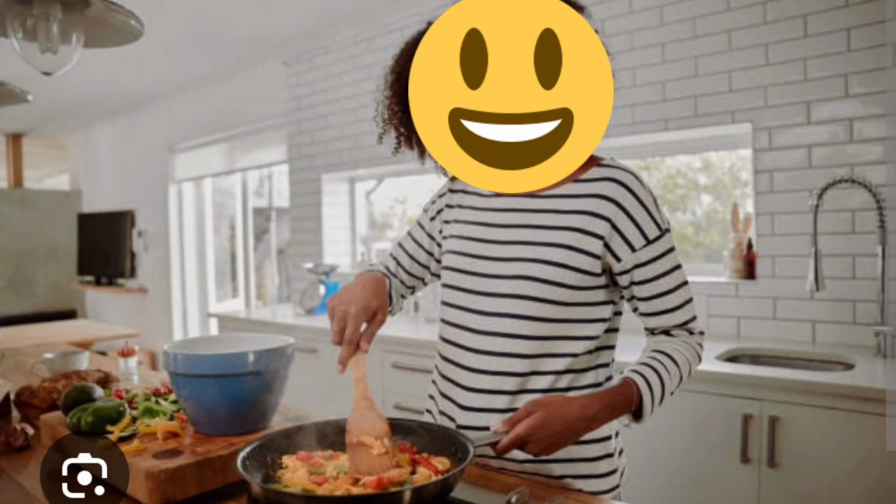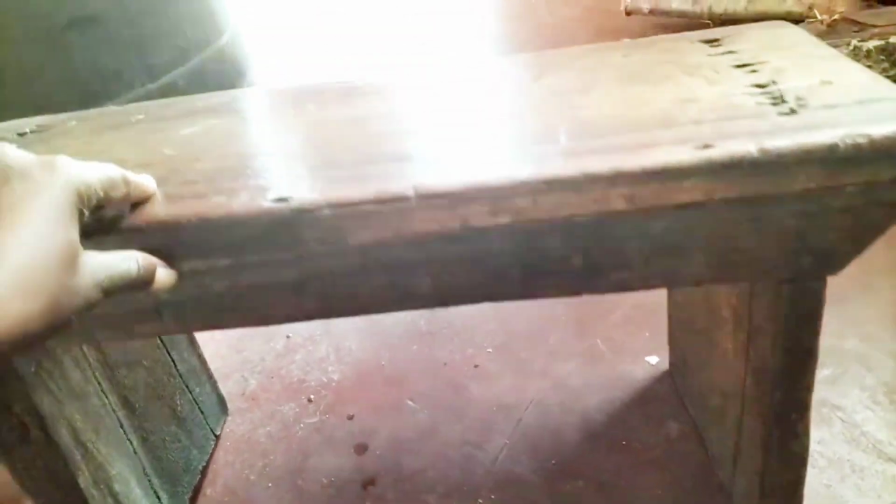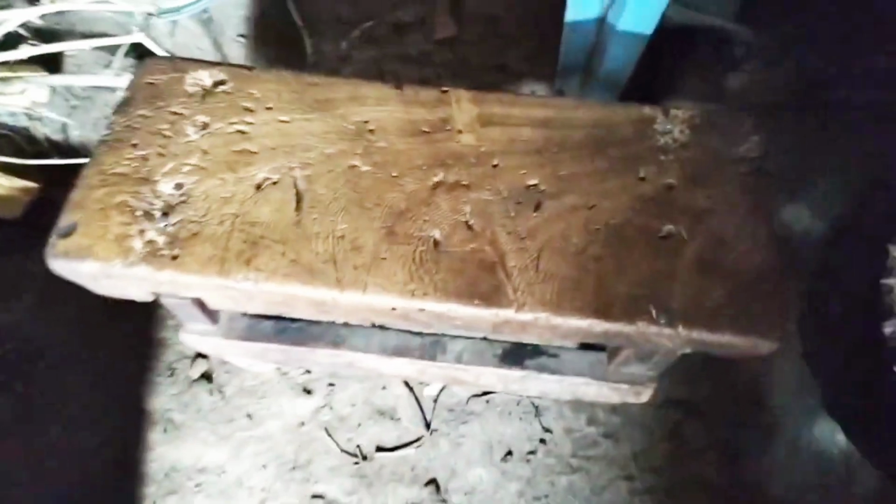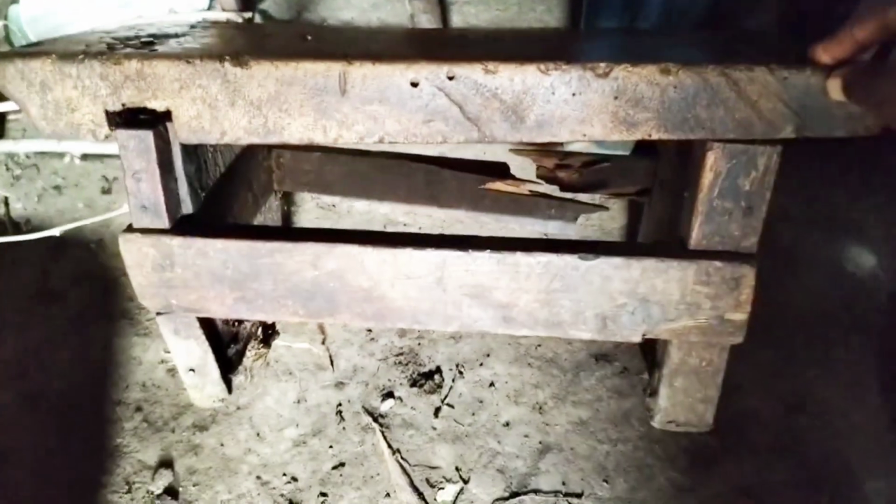So next, notice that in most urban areas, people cook standing like this. Here in the village, we usually have this seat that has a two-legged structure that we use to sit while cooking. Some are big, some are small, like this one, but the skeleton of the structure is usually the same. We use it to sit when we are cooking.